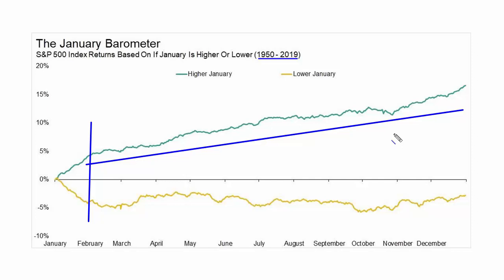Obviously, this is the average of dozens and dozens of data points, so it's going to be a nice smooth curve. It's not going to be really jaggedy. Any year could be a little bit different than this, but on average, when January is up, the market tends to have a really good year. It's as if January sets it on a course and then momentum just carries it for the rest of the year.